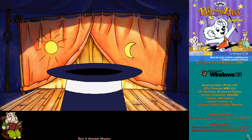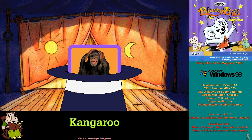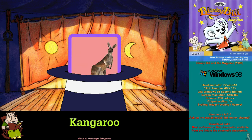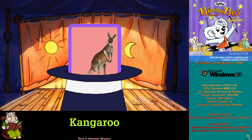The great Zapparoonie is having trouble remembering which animal is which on his magic flashcards. Can you help him remember? As the cards pop out of his hat, use the mouse to click on the animal card that matches the name below. Kangaroo. Well done, kangaroo.